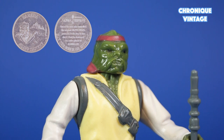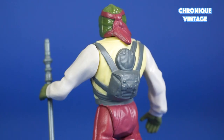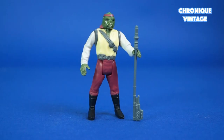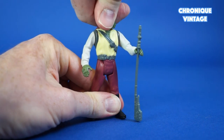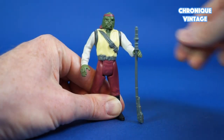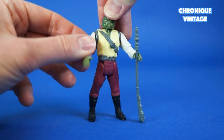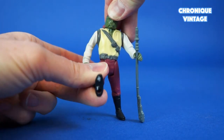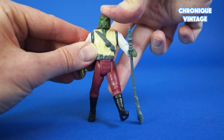Skiff Guard Barada comes with a bandolier, detailed belt, backpack, and a combat spear. Head moves from right to left and left to right. He holds his combat spear in his left hand with articulated arms on shoulder position, and legs move from hips position with peg holes underneath the feet.